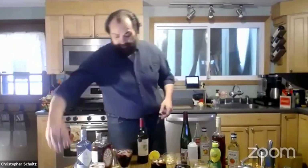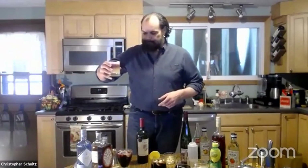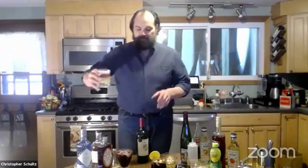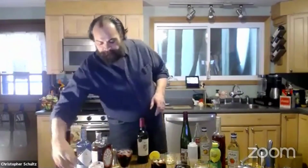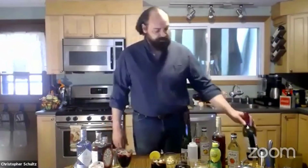So those are our drinks this week. I'm dying to try these out. Let's see how we did. Let me try our New York Sour. And that does have a really full flavor to it. The wine adds an earthiness to the sour that you wouldn't normally expect, and plus it looks just so interesting.